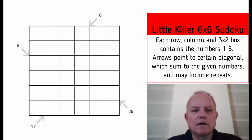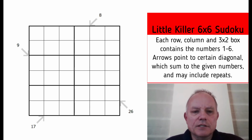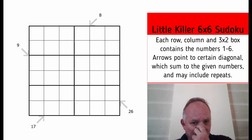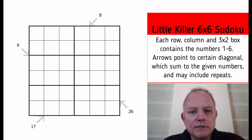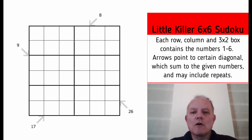Remember that the rules are that we're using 1 to 6 this time in each row, column and 3x3 box. And the arrows point to certain diagonals in the grid which sum to the number given. That's it, and not a given digit in the grid. You just get 4 little killer clues. You know, good luck. Do tell us how long you took. If you're claiming it took you less than 5 minutes, I'm not convinced anybody's going to believe you, but let us know.